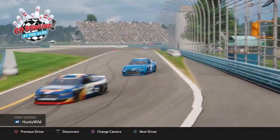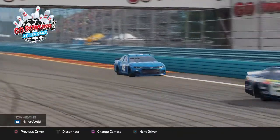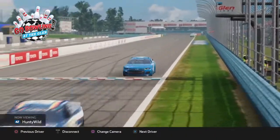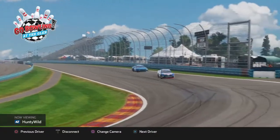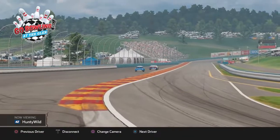Back up front, the battle for the lead is still intense. Neither one of these guys are really pulling away from each other. Hunty Wild right on the back bumper of that 12. I know that he's not literally pushing him like you see at the oval tracks, but being within a car or 2 cars of someone at a road course, that's closing in on him. And that 42 of Hunty Wild, I'm telling you, he's a road course guy, but the 12 is doing everything he can to keep that 42 in the rearview mirror.